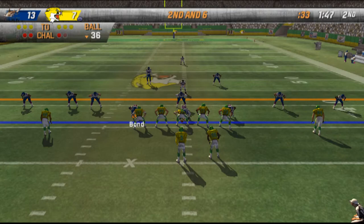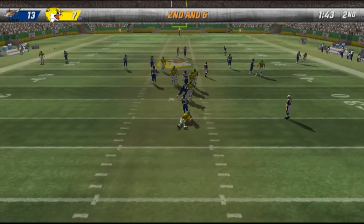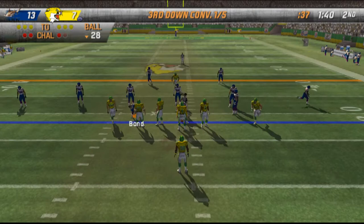Looking for room. They'll go with a play fake. He can't get away. That can happen when you send a cornerback, but he's got to have the speed to get there. Otherwise, it could be disaster. You know what this does? It keeps one defense on the field.